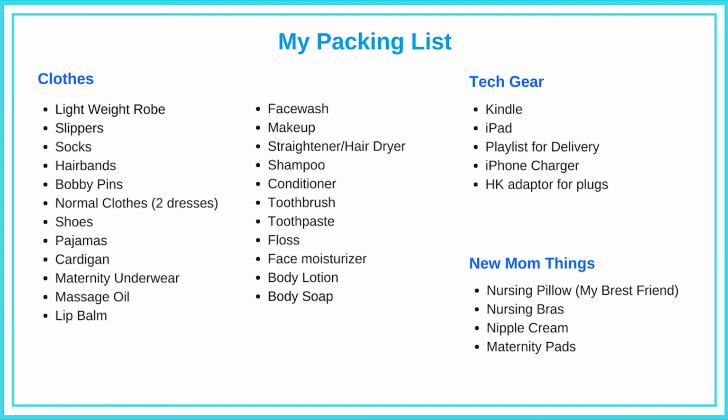Here's the list that I put together for myself. I won't read through it because it's a little longer than you might expect. But then again, like I said, I feel like I'm packing for a trip. I'll also post this on my blog so that you can access it if you'd like. But I'd say maybe the only thing that might seem silly on this list is makeup. Then again, if you're feeling okay and want to take some pics, why not?